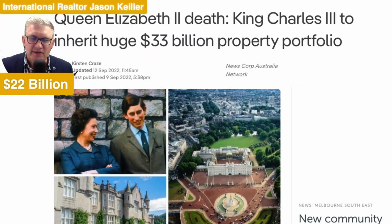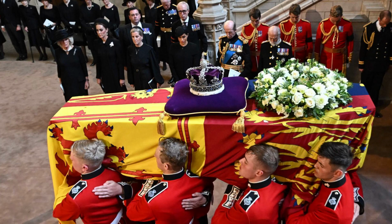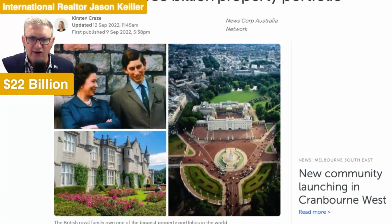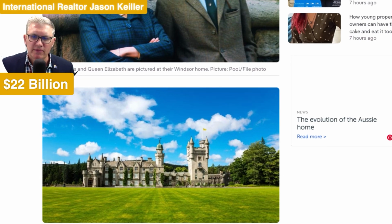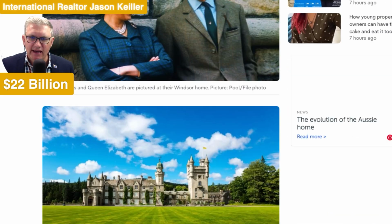And of course, Queen Elizabeth II's death recently, a couple of weeks ago, and we want to check out what King Charles III inherits. And of course, it is 33 billion Australian dollars, Australian article, but in US dollars, around 22 billion. And that's a conservative estimate. There Charles is with his mother earlier on in the piece. And there is Buckingham Palace on our right here, and also a stunning property indeed it is. There they are together. What a great photo that is, as we look at the ownership of property and what an estate it is, commercial properties and more.